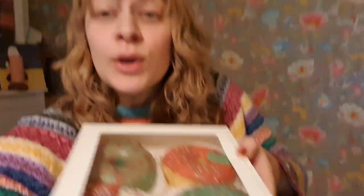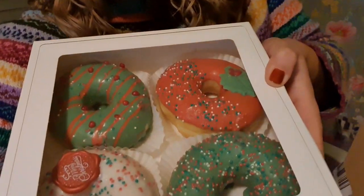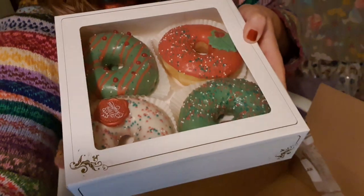I really have to step up my Christmas card game. A friend of mine asked me for my address because she said she wanted to send me a Christmas card. And today, this box showed up containing, this is insane, Christmas donuts. Like, best card ever.